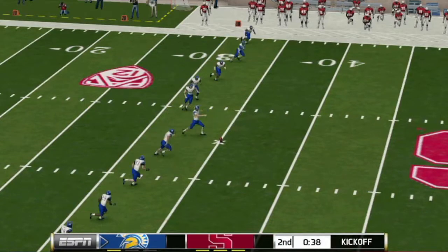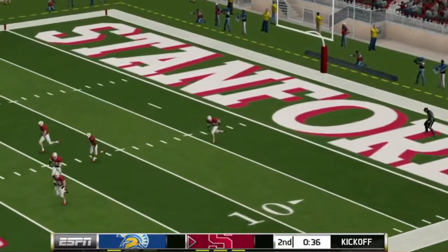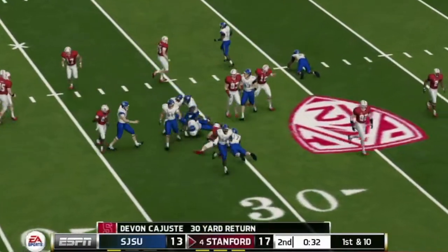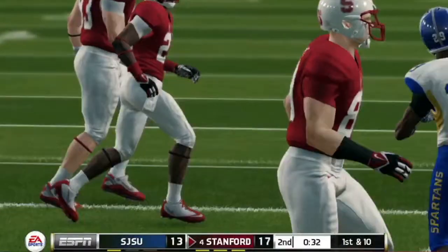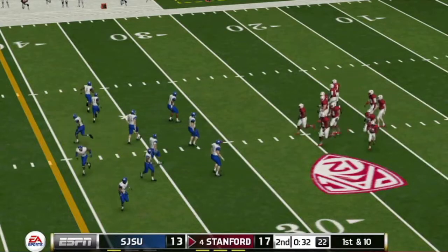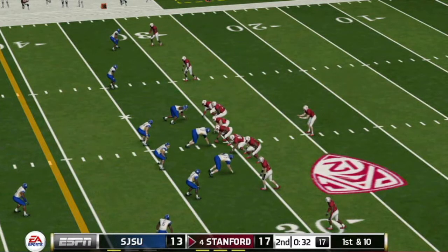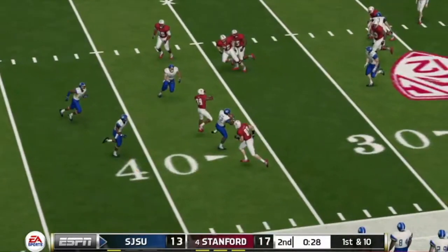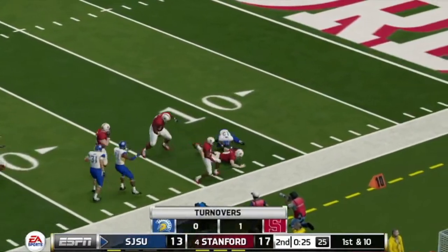San Jose State is ready to kick it away. Sets a return. He's to the 20. And he's taken down at the 30-yard line. In a game that's this close, you can't afford to waste possessions. Stanford is up four. Fires out quick. It's picked off. Inside the 30. He's tackled at the 15-yard line.